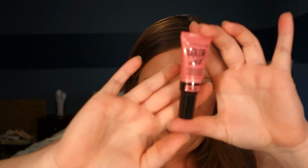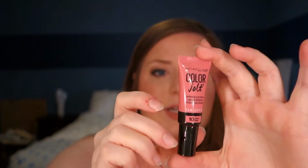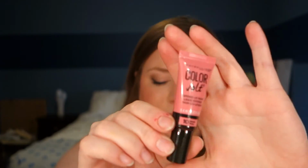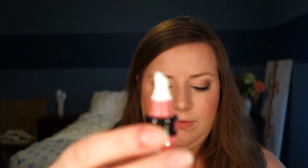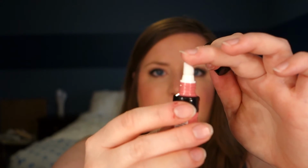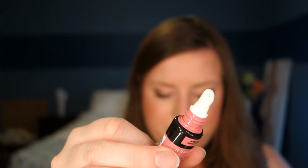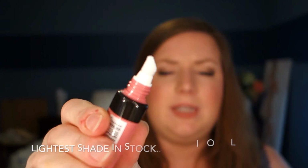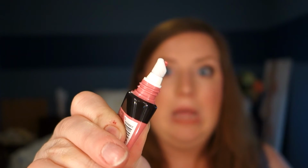Oh, I forgot. I just got a new lip product yesterday. I saw this new display and I had to try it out. This is the Color Jolt in shade 10, Never Bare. This thing's just tiny, as you can see. When you open it up, it has a fuzzy applicator. Yeah, it's fuzzy. Weird. So the product comes out right there. This was the lightest shade because I typically like more nudie type shades. There it comes out.